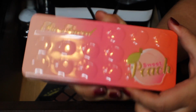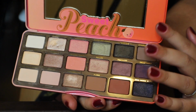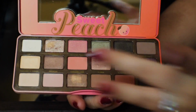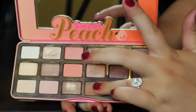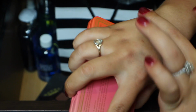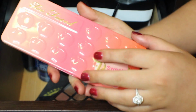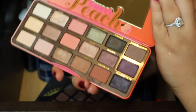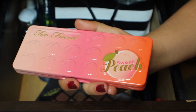Okay, so next I have the Too Faced Peach palette, the Sweet Peach palette. This is another palette that I think everyone should have. So pretty. It smells like peaches, like the chocolate bar smells like chocolate. Again, really versatile. You can do so many looks with this palette, whether it's neutral or smoky eye. Oh, that peach smell just gets me every time. Great colors, really good pigmentation, smooth, easy to blend. Yeah, I think everyone should have this palette and the chocolate bar palette.